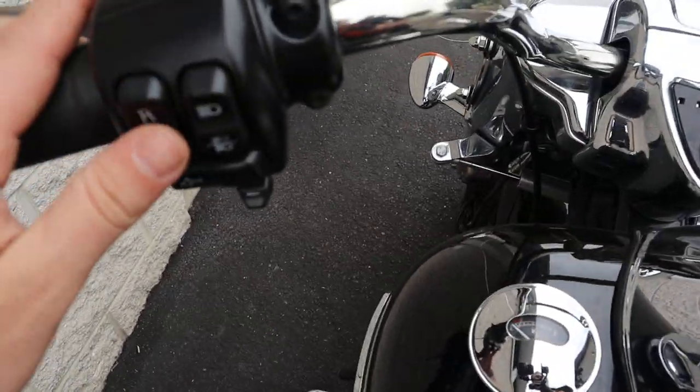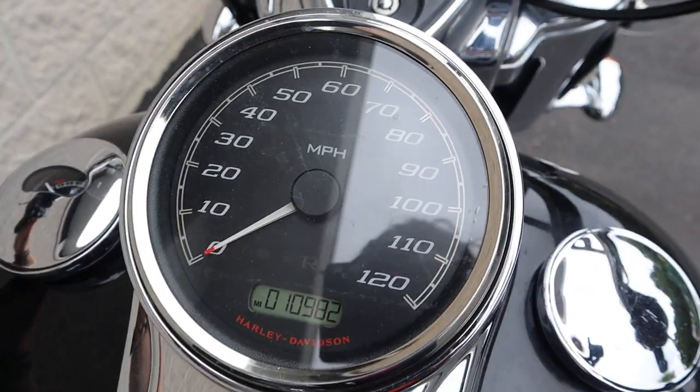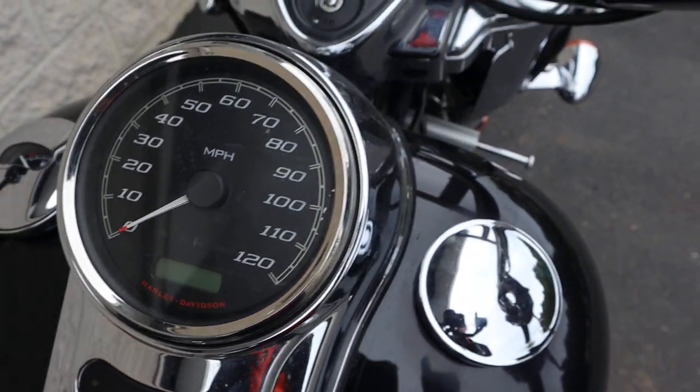It does have a reverse motor and cruise control. And that mileage is 982. All right.